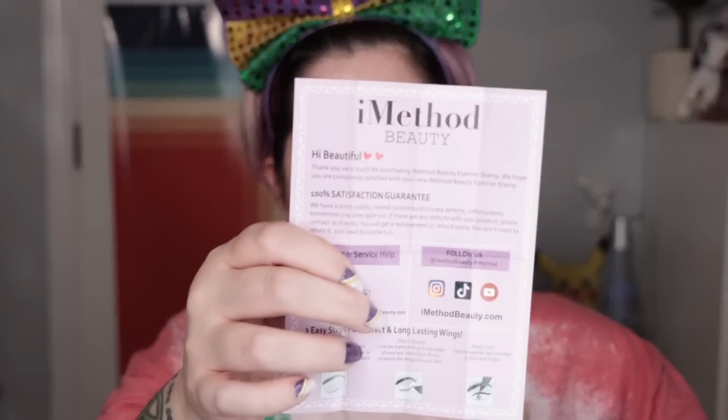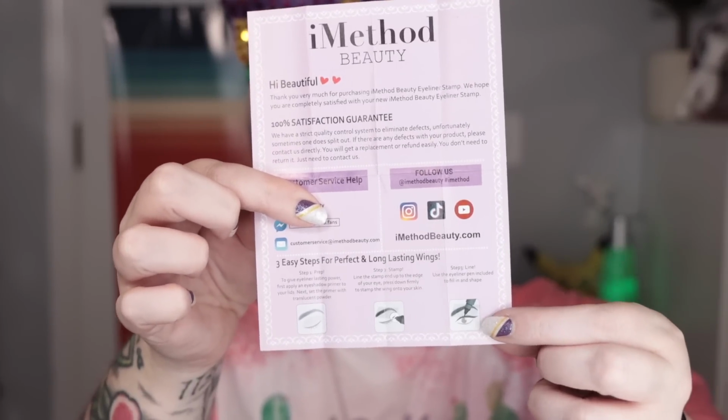They come with instructions that show you the step-by-step that they recommend in terms of approaching this. They recommend eye primer, setting it with powder, and then going in for the kill, going in with the stamps and the liner. So I'm going to take my trusty old MAC paint pot in Painterly and prime my lids because this is the one that I always use.